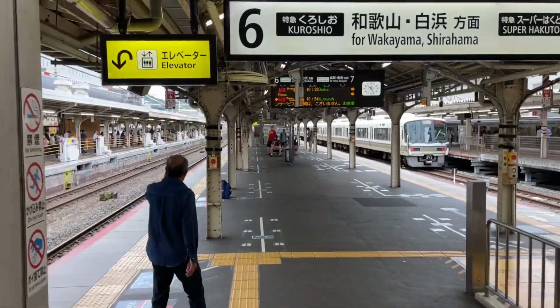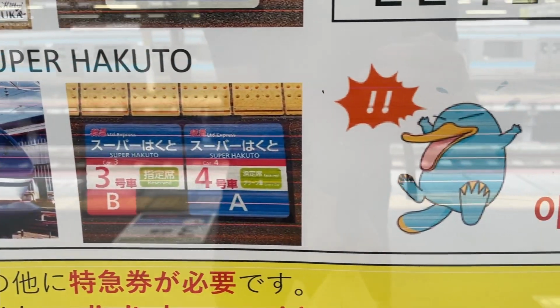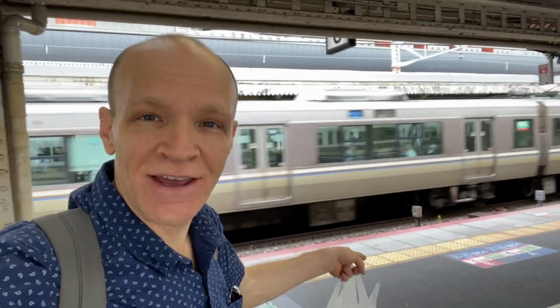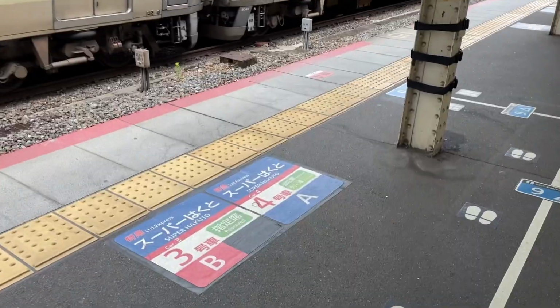Here on the platform, they even tell you where to stand. So my car is car number 4 of the Super Hakuto. And they tell you exactly where to stand and wait for it.